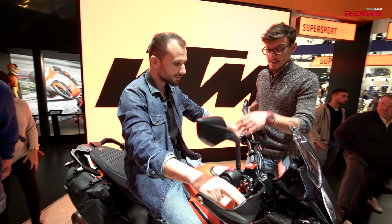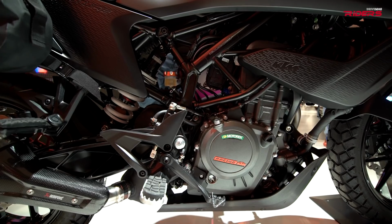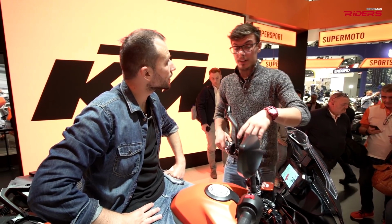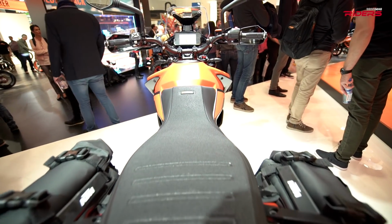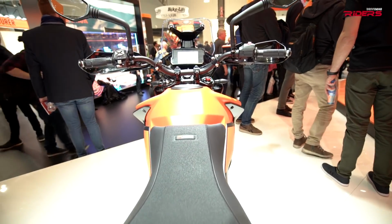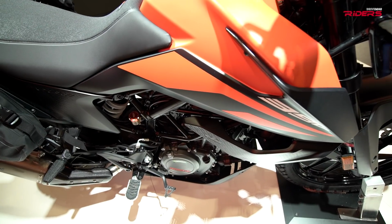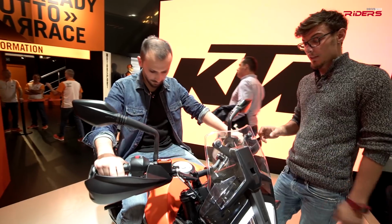You know, this is the 390 engine. It's a beautiful engine. Pretty agile in the city. You don't feel the need for more power. Yeah, did you manage to ride it? Yeah, I rode the RC and the Duke, so they felt very good, very nimble, very easy to switch from one leg to another. So these are the main characteristics of this frame and engine. Hopefully they kept it with this one over here.